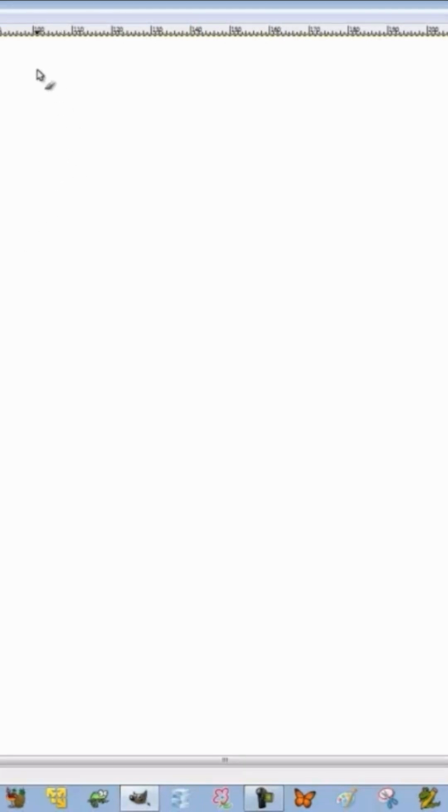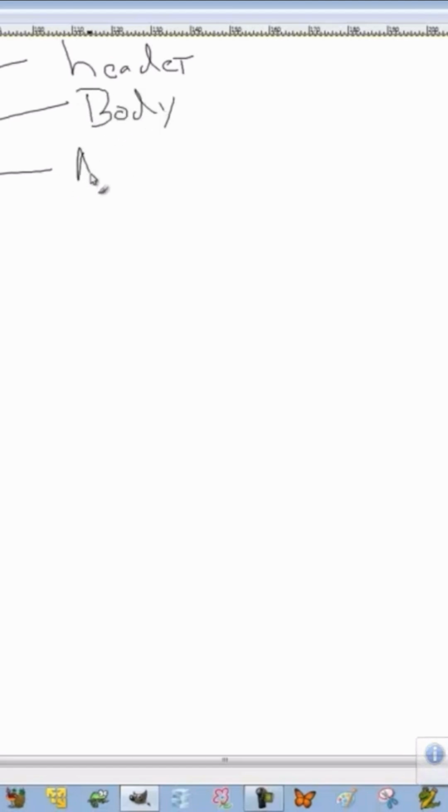Okay, so email really has three separate things going into it. First, you have a header. Then you have a body. And then you have attachments. Okay. And email really behaves like a postcard.